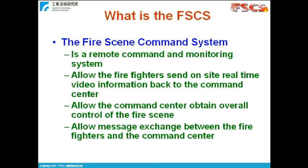Fire Scene Command System is a remote command and monitoring system which takes the advantage of the mobility and the broadband capabilities of a 4G network. It provides two-way communications between the firefighters and the far-away command center via real-time multimedia information exchange.